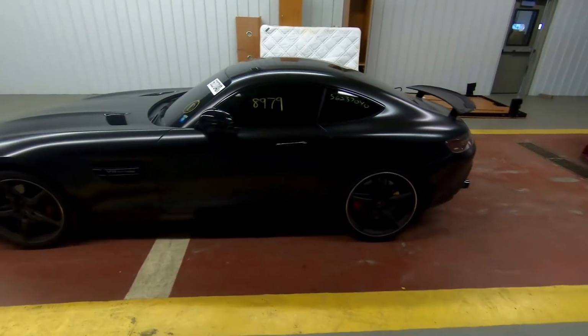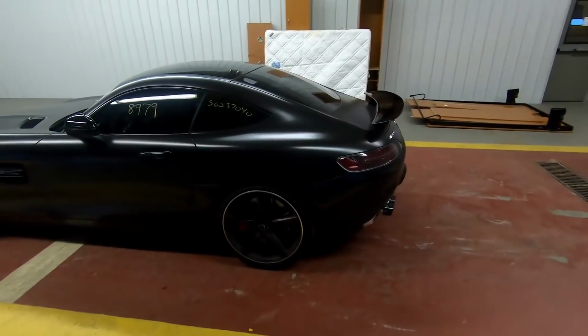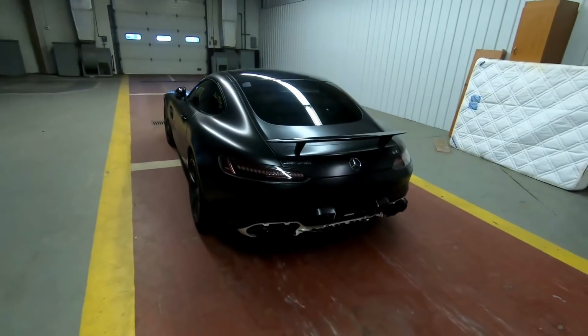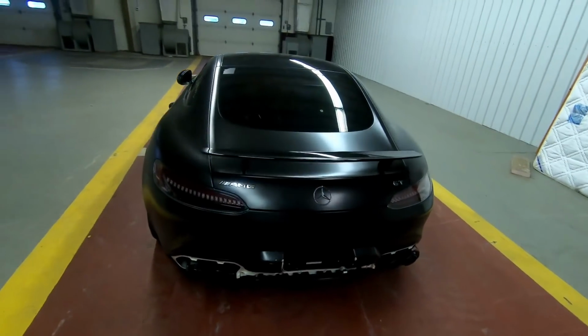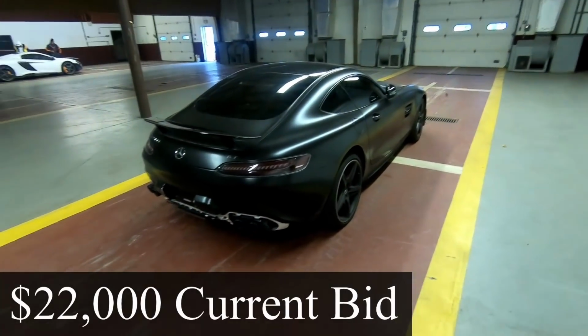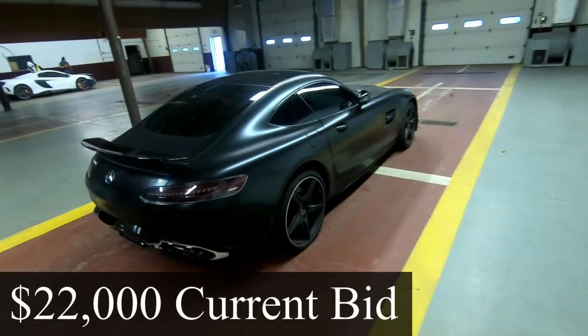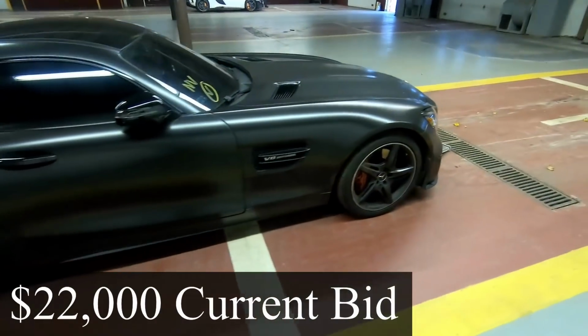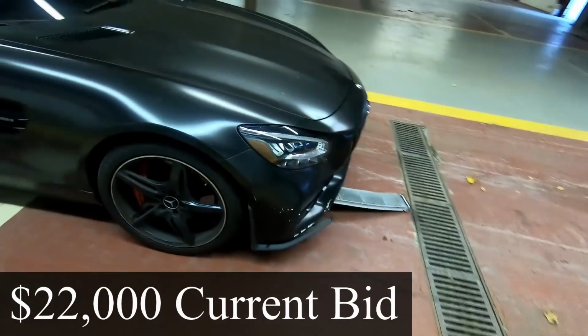It is wrapped. I believe the original color is white. I did take a closer look at it. But yeah, super clean car. Definitely the type of damage I look for, where it's just minor front end like that. Maybe the front subframe. And no body work on the side at all. Just probably some very minor mechanical work.